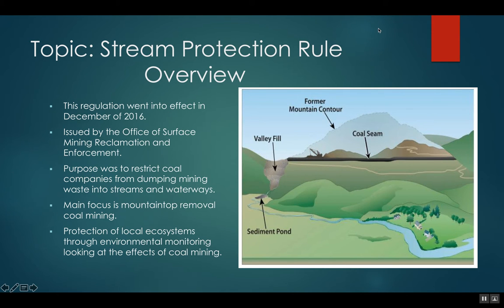Okay, so I just wanted to give a brief overview of the stream protection rule. This regulation went into effect in December of 2016. It was issued by the Office of Surface Mining Reclamation and Enforcement. The purpose of this was to restrict coal companies from dumping mining wastes into streams and waterways. And the main focus of this regulation was on mountaintop removal coal mining, which I'll go over in the next slide, and the protection of local ecosystems through environmental monitoring, looking at the effects of coal mining.